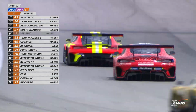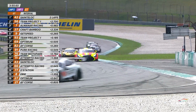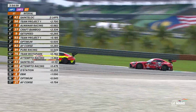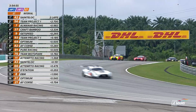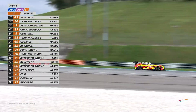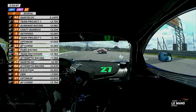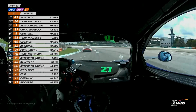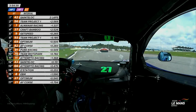on Saturday. Second of the Project 1 BMWs, the marbled grey finish on their 93 car, also in the mix here, but not quite able to get onto terms with the charging pair of AMGs. It would be AMG's 3rd, 4th and 5th at this rate. On board the number 27, Optimum McLaren, Mark Ratcliffe. His next target would be the number 8 EBM Porsche.